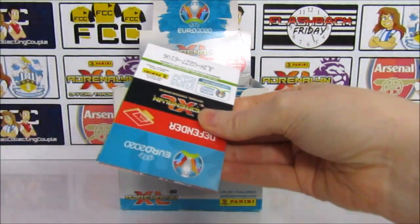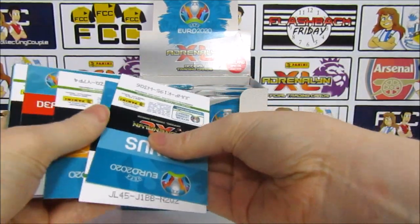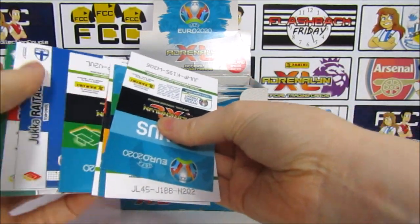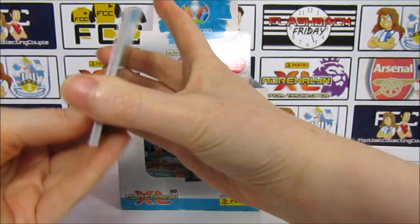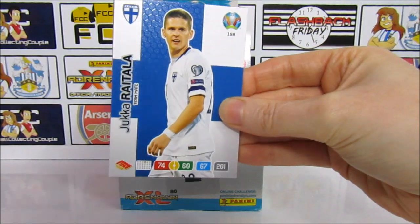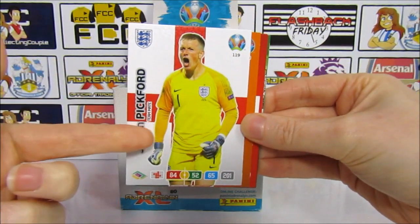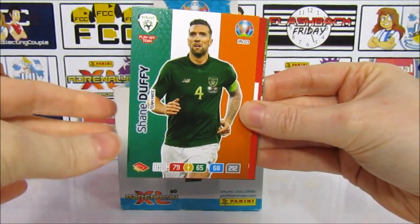Yeah. We did manage to get the Invincible recently, though, so that is one that we don't need to be looking for, so I guess that's a good thing to think about. Yeah, it's not just inserts we need. We do need the base for our collection, quite a bit. We have a Retailer. Pickford, nice. Don't actually have very many England players, so I hope we see some of those in this box.